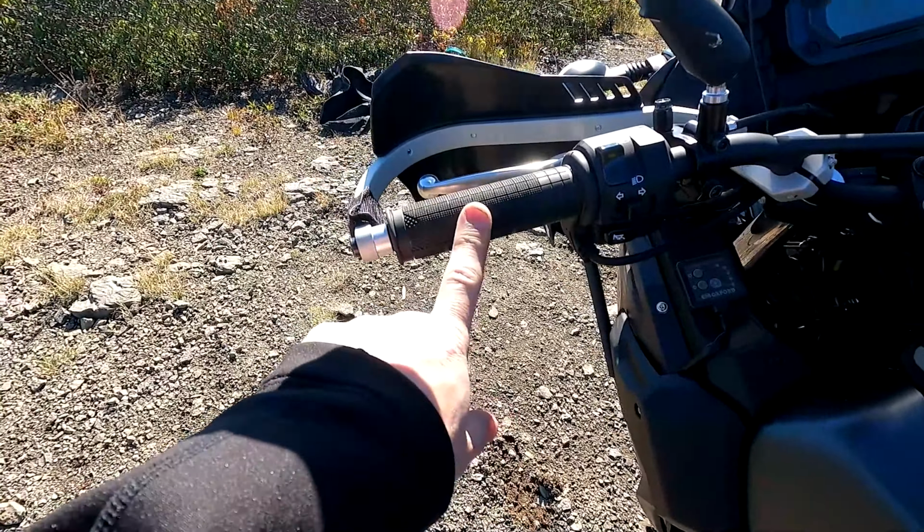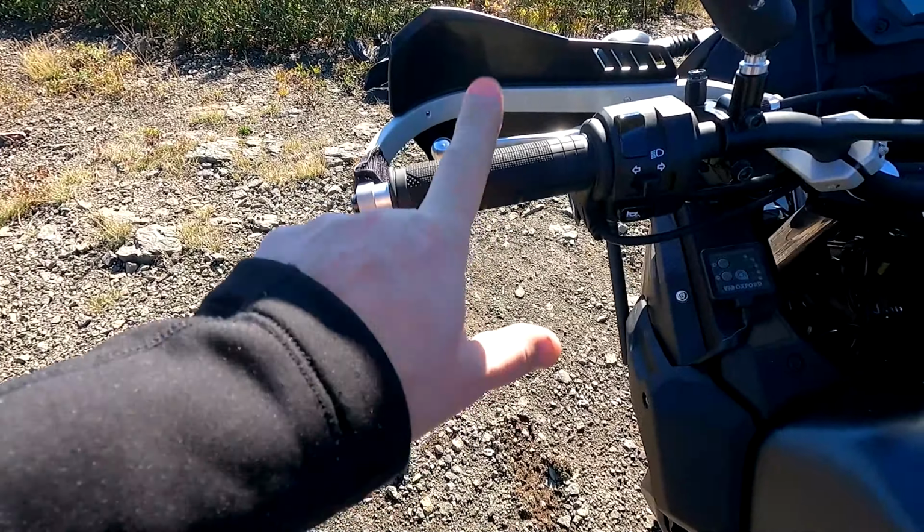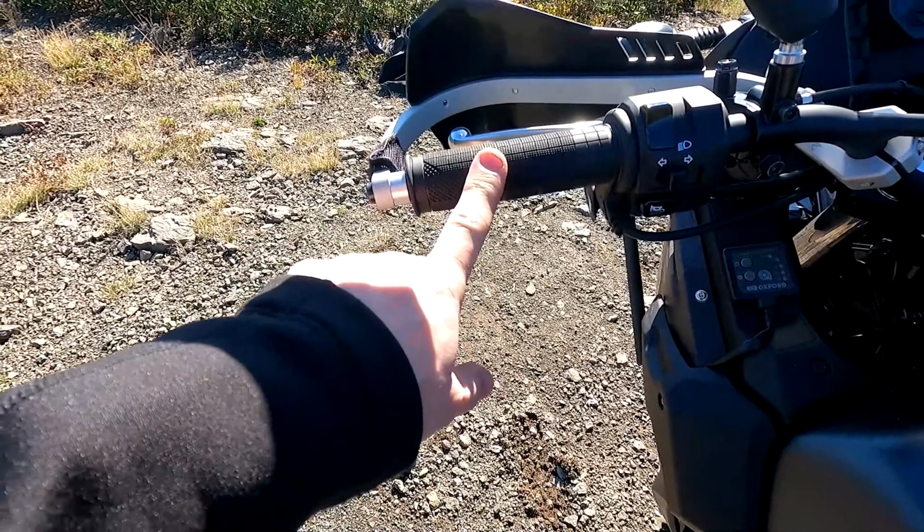Now, obviously, heated grips are a game changer and they're so nice to have in the winter and the cold weather. I used to think it was kind of superfluous and unnecessary, but man, once I got them on my bike, I used them way more often than I thought I would. So heated grips are great, but if you don't have heated grips or if you want to improve the efficacy of your heated grips, blocking the wind, which is blowing across your hands and stealing all of your heat, can make a big difference.